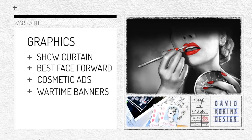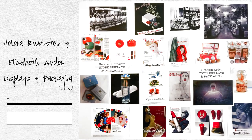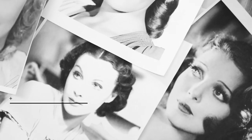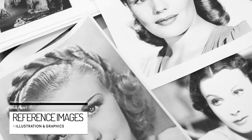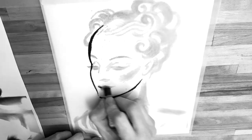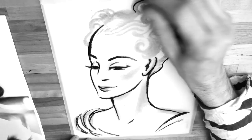One of the great challenges of the show was to be historically accurate with all of the cosmetic ads. We went through a painful amount of deep, deep dive research into what the actual ads and what the marketing campaigns were for these women and for companies of the time. We tried to stay really loyal to what the aesthetic of those ads were.